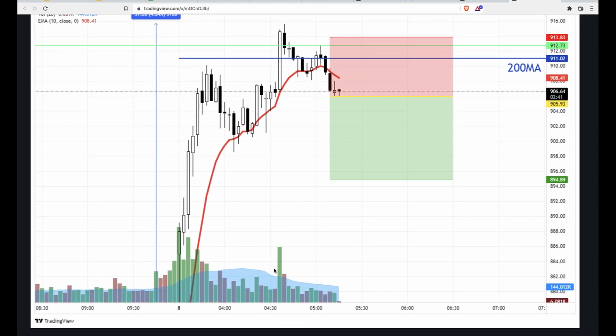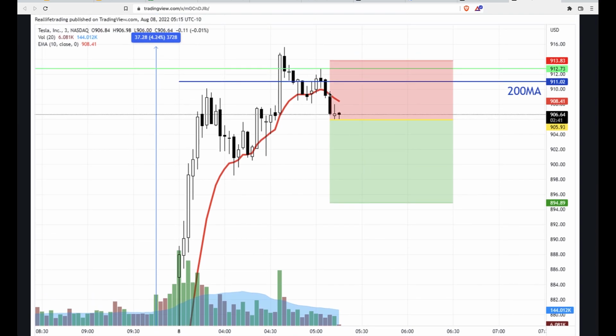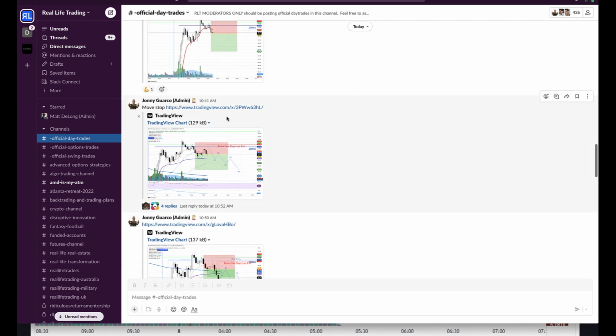Number one, huge bullish volume here that we closed below on Tesla, trapping everyone. Number two, the 200 simple moving average, which is that resistance. Number three, a double top. Number four, a bull candle closing below the 10 EMA. Again, all signals that say, if this goes lower, yeah, you should short it. And we did, hard.